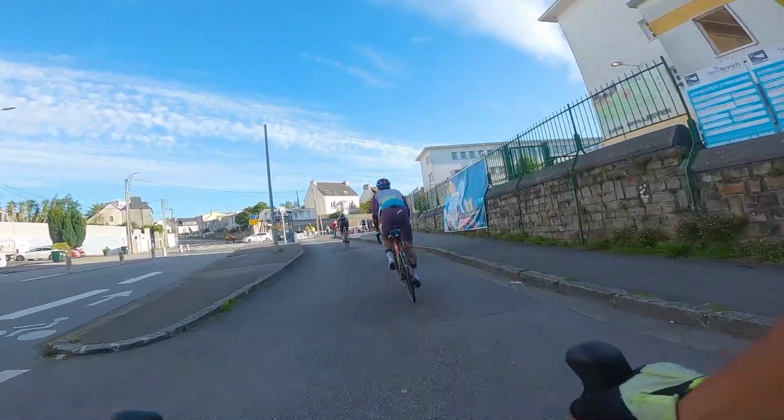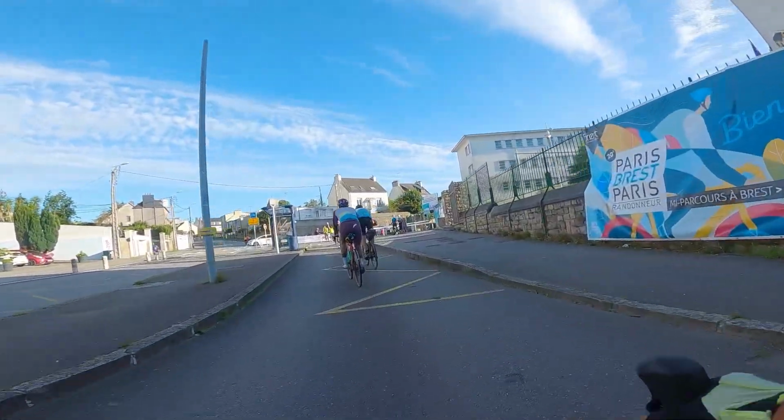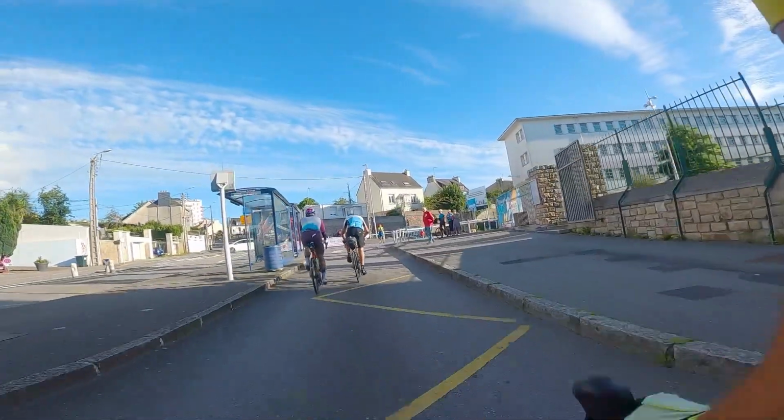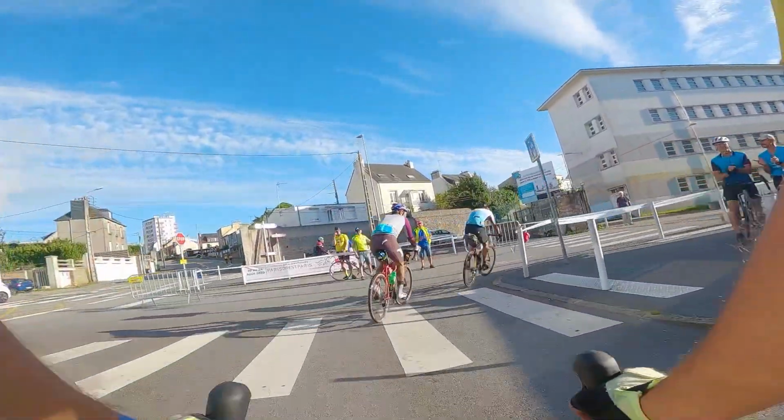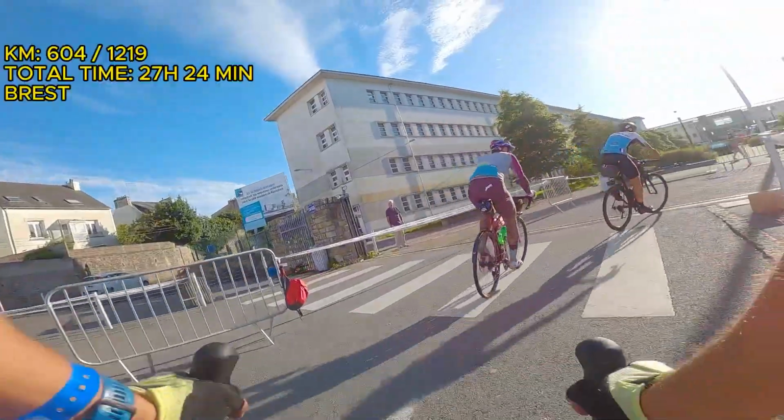And then obviously Brest, the midway point, I made it there in about 27 hours. The previous time I was there in 26, but we had a lot of headwind, so way slower than I thought, obviously. My goal was 22, 23. I would have been happy with 24. 27 was already putting me in a bit of a disadvantage, but there's nothing I can do about it but just adapt and keep going.